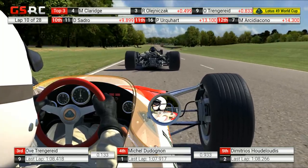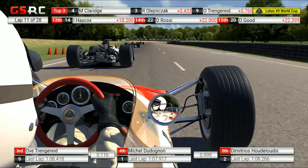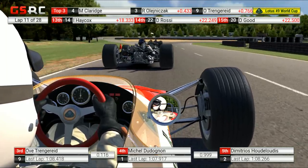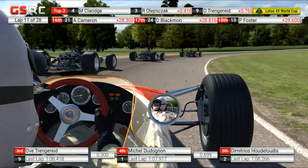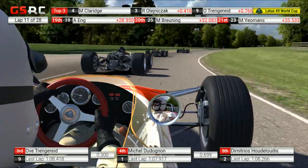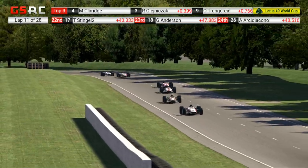This time around, look at Michel Dudignan. He's very close to the Norwegian. Then takes a slight look on the inside. Will he try a move there? You can do it. Keeps looking. Makes the Norwegian a little bit nervous to start to twitch under braking. He doesn't make a move stick, however. Maybe in turn three. Now it seems like the Norwegian has a slightly better exit, though.